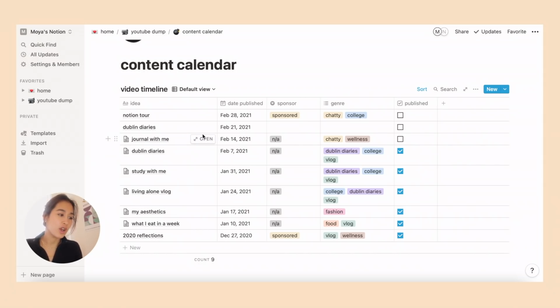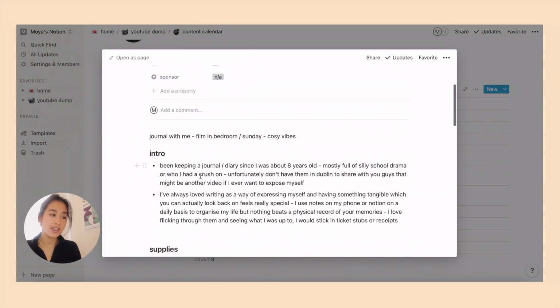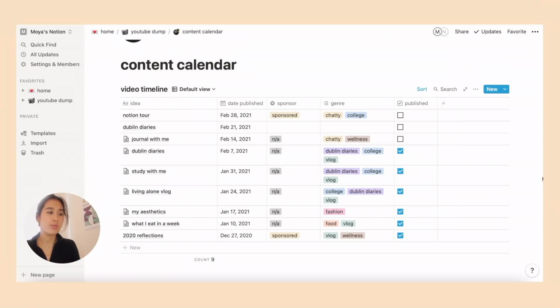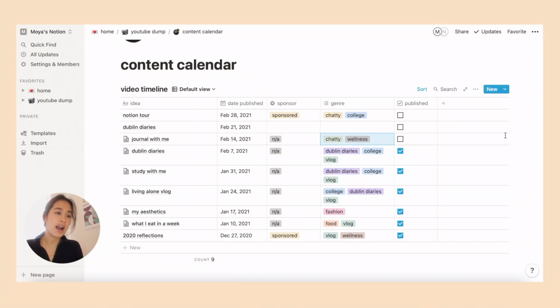For the ideas, I can open each of these as a page and write down all my notes on the videos, which I just think is so helpful to keep all that information in one place. For example, this journal with me, I never posted it, but I have all my notes on what I wanted to say about journaling, and so that is all kept in this one place here. And I decided that the genre would be kind of chatty, wellness, or I have the vlog or Dublin diaries, and it's just like a nice way to keep track of everything that I'm creating. And you can constantly be adding in new columns if you want to track different information.